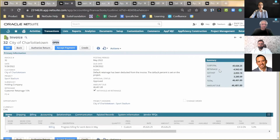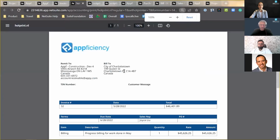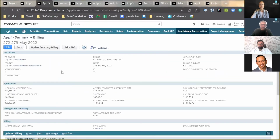On the invoice, it shows the $45,000 work, and it also shows the 10% retainage. So let's take a look at the actual invoice we sent to the customer. So this is the invoice we sent to the customer. It shows the $45,000, and it also shows the $4,000 retainage, which gives a net total of around $46,000. And this is what we sent over to the customer in May. Right now we're awaiting payment. So this is what the progress billing and summary billing looks like for May.